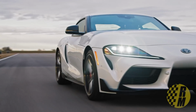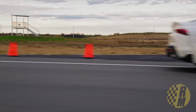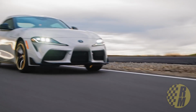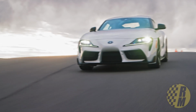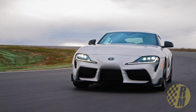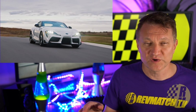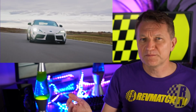So there are rumors that have been floating around for a couple of weeks that there will be a GR-MN version of the Supra coming out. GR is the brand that Supra is under. There's also the GR Yaris, which we don't get in the US unfortunately, but we are going to get the GR Corolla. GR stands for Gazoo Racing. It is their new sub-brand, I guess, kind of like BMW M.